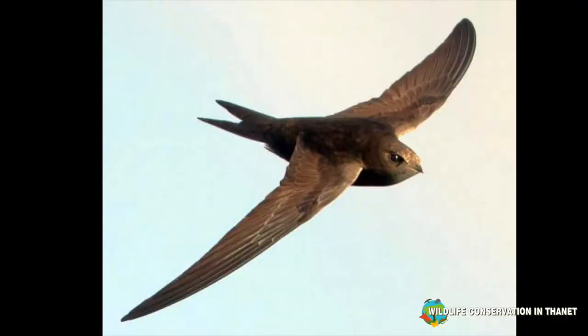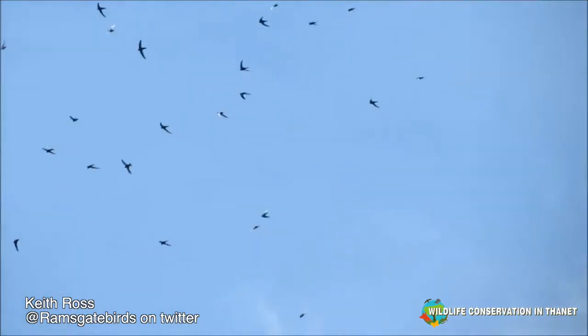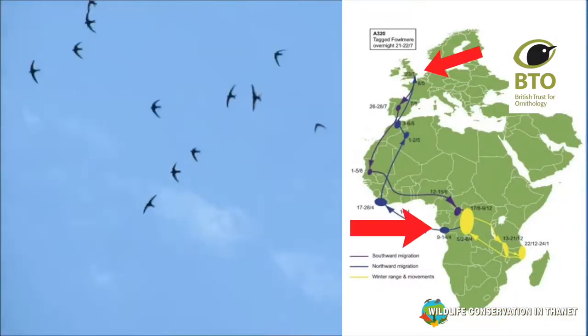So what's a swift? Well, it's a bird. It's basically a pair of wings with a little bird in the middle. A swift is a very unique bird. It's the master of our skies. The common swift is one of our iconic migratory visitors. It overwinters in Africa and visits us here to breed in the summer.